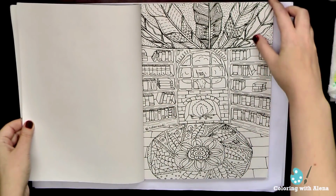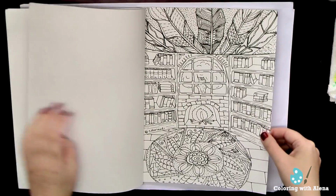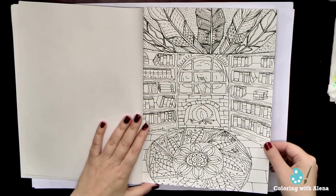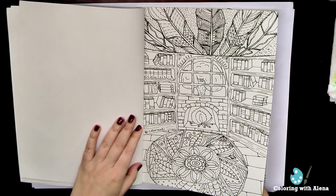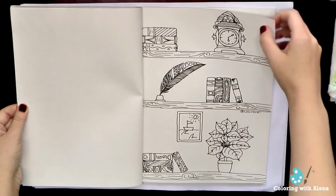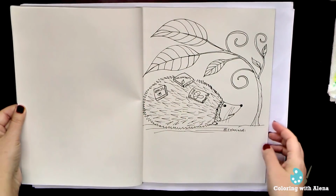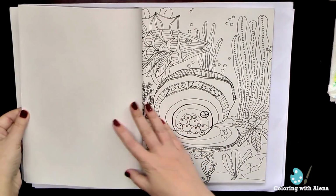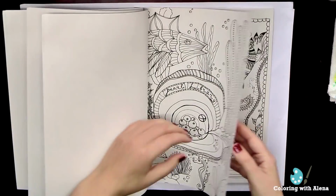and inside we have all pictures dedicated to the libraries, but with different detailization. So some are simpler, some are more detailed, and it will take you more time to finish them. A very cozy and nice library with a chimney inside. Even the hedgehog is a lover of books. Here we have an underwater library, a very interesting idea.